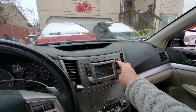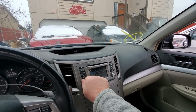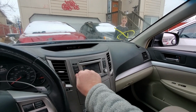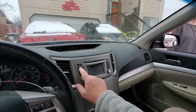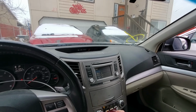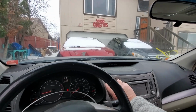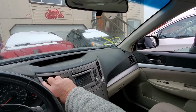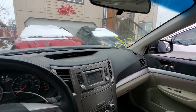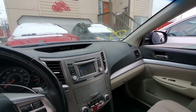I think. Looks like that's working okay. And we'll turn up and see if we get any heat. Yeah, we've got heat, so that means we may not need a radiator. But the downside is the frame rails are bent, so I'm gonna have to cut off the frame rails and put new frame rails in.